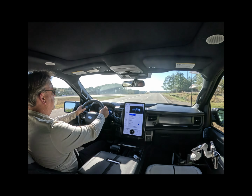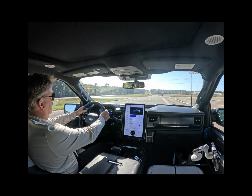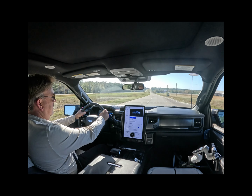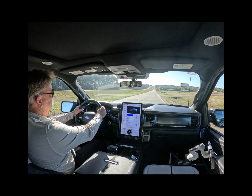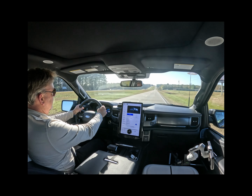Obviously, trips to Home Depot will definitely be a bit more fun in the F-150 Lightning. Once you mash that accelerator, it feels like an F-16 fighter jet on takeoff, although it doesn't have that sound of an afterburner. And yes, I have personally experienced both of those, and it does feel like that.